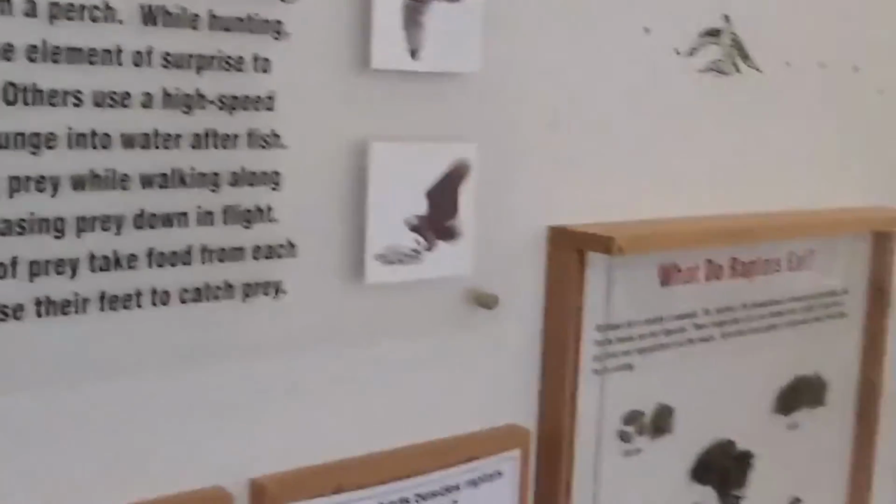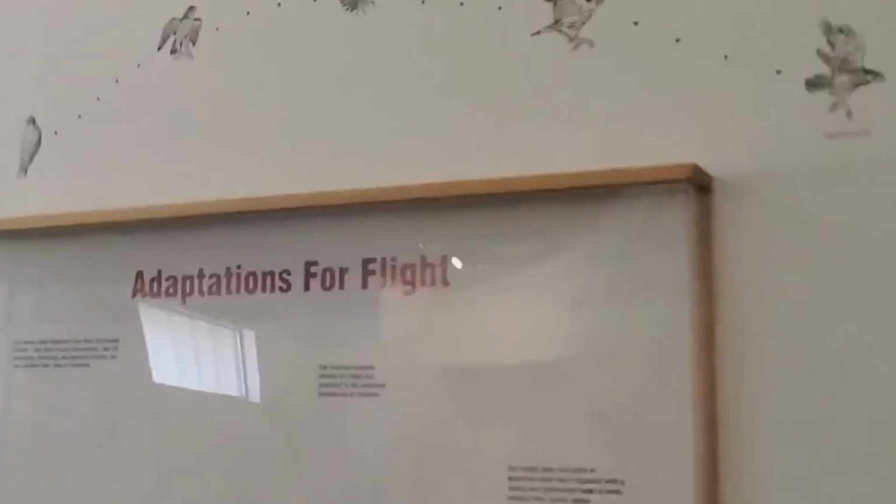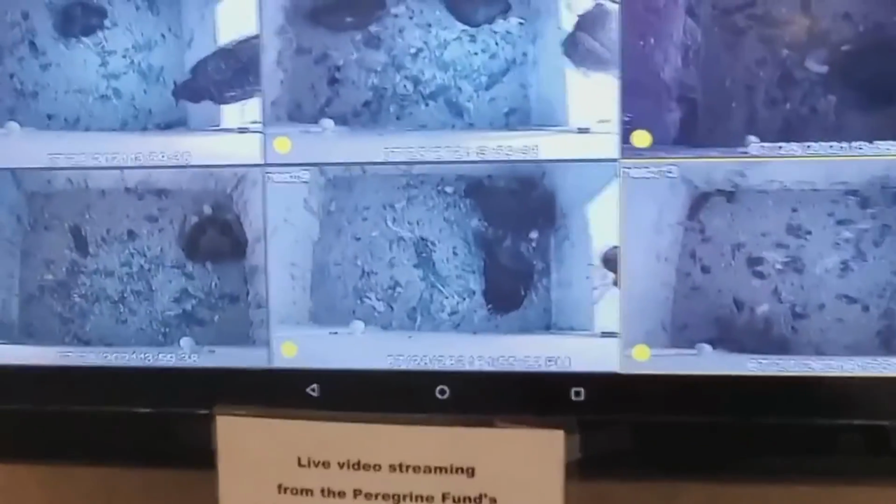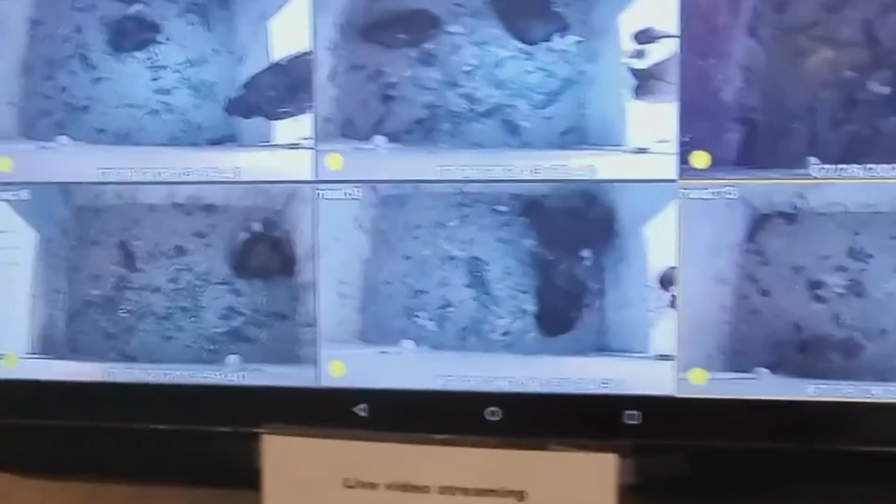Owls are included in raptors, as are eagles, falcons, and of course, vultures. I was really surprised. I didn't know that a condor is a vulture. Pictures of the breeding boxes for the condors.